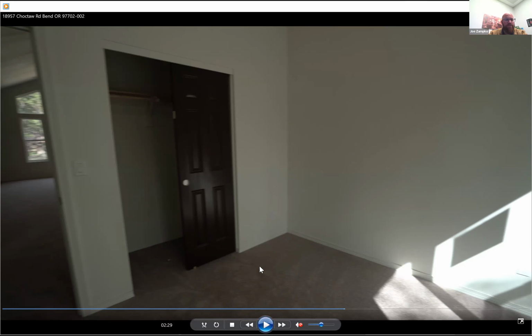We also do knotty alder interior doors, and everything would be stain grade. Since paint and all that is included, we would have a stain option to stain that separately, so you could have it match cabinets and things like that. In addition, you could also have stain grade for your baseboard trim.